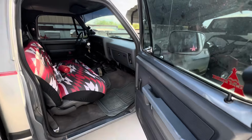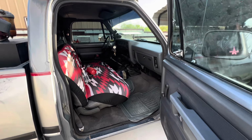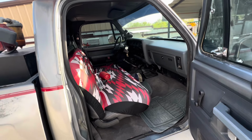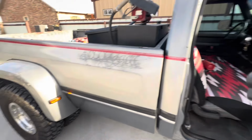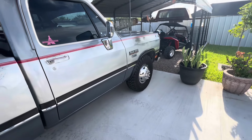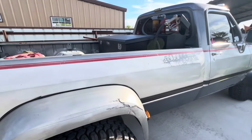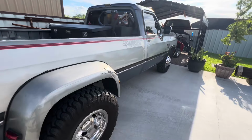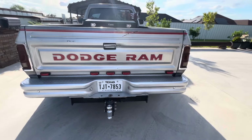So it is my daily driver. I haven't driven it since I posted it for the giveaway, but it's a 91, 5-speed. Everything works on the truck, cold AC, everything. Banks, it has the Banks intercooler on it. That was a factory option. It has the tachometer. Going with the hitch. The way it is is the way it's going, guys.